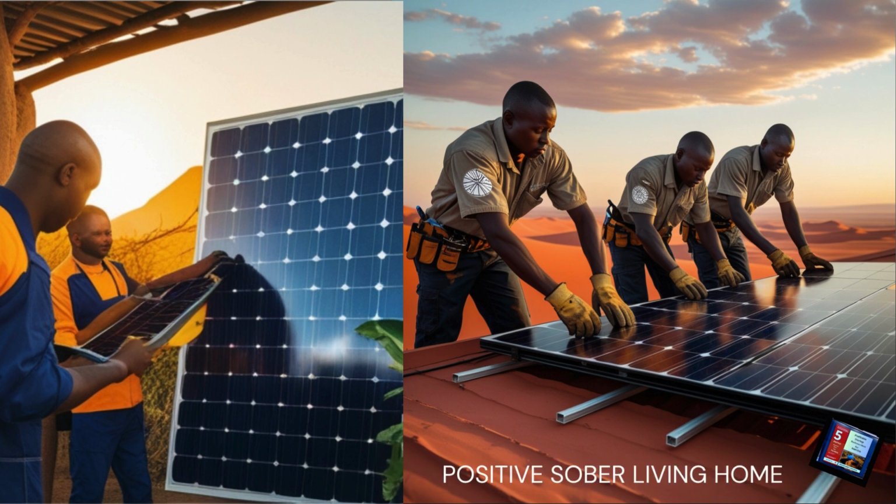Now, the startup cost here is significantly higher. How much higher? Around 61,000 US. That's over 1 million Namibian dollars. Wow. Okay, what makes it so high? Well, you need a vehicle for transport. Yep. Specialized tools and equipment for installation, a decent starting inventory of panels, inverters, batteries maybe, plus office or workshop space. It adds up. Yeah, I can see that.